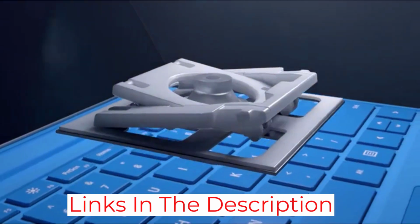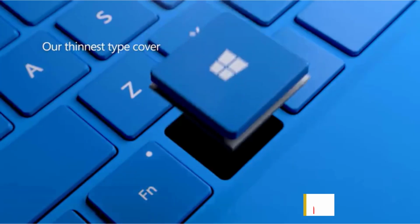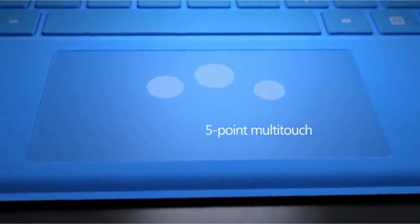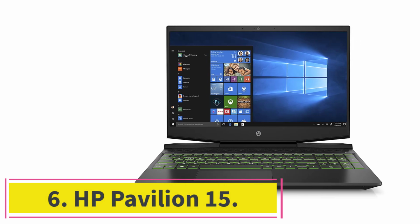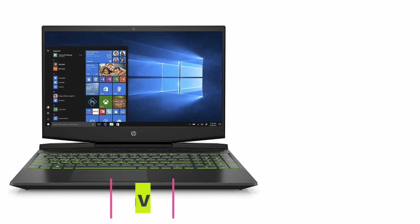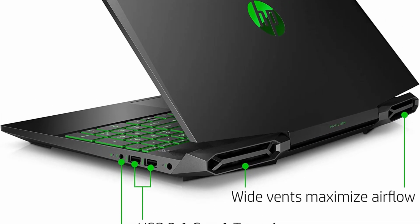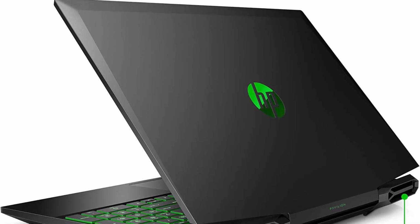The distinctive promoting level utilized by Microsoft on this product is its battery backup. Microsoft says it can run for hours with non-energy backup. Number 6. HP Pavilion 15. This HP laptop is perfect for interior designers because it has a fast processor. You will get a 9th generation Intel Core i5-9300H processor.